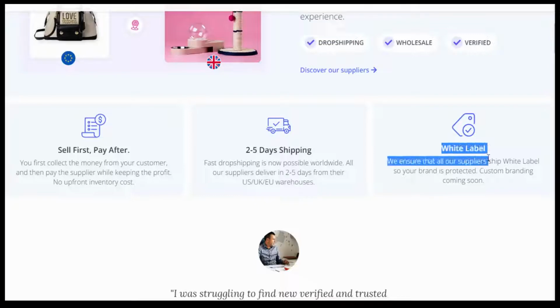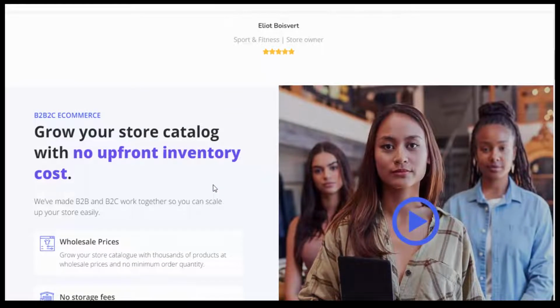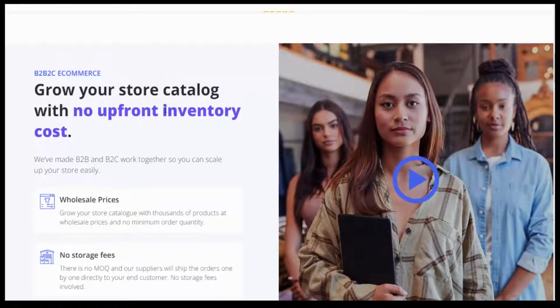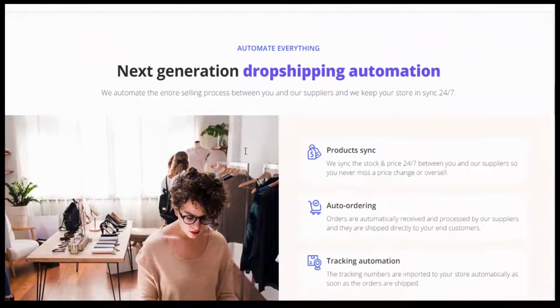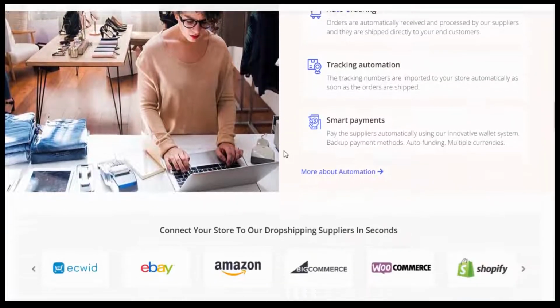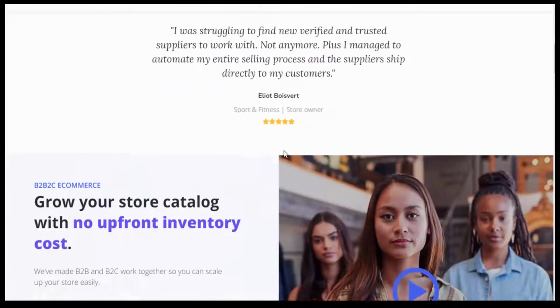White labeling, that's coming, so you'll be able to have your own brand, your own label on all of the products. In a minute, I'm going to show you everything. This is very exciting. Grow your store catalog with zero upfront cost, wholesale prices, no storage fees, buyer protection, and everything is automated. It's automatically synced to your store. So when somebody orders something, the processing is automatic. It eliminates all of the headaches. So let me show you.